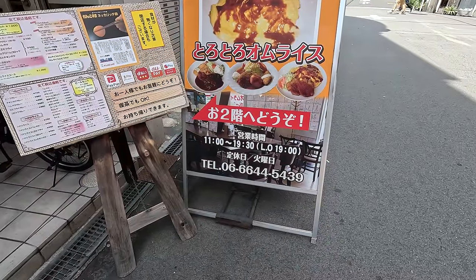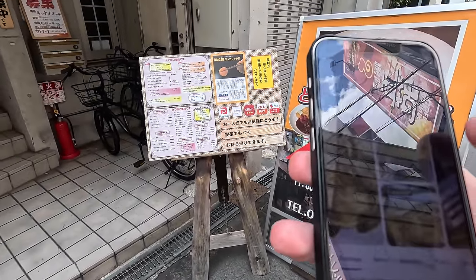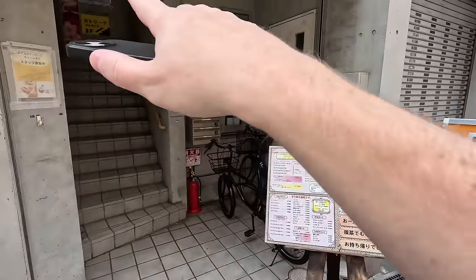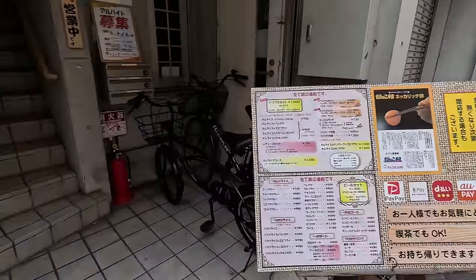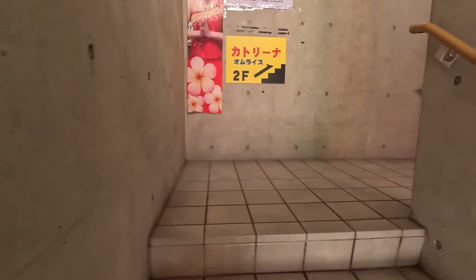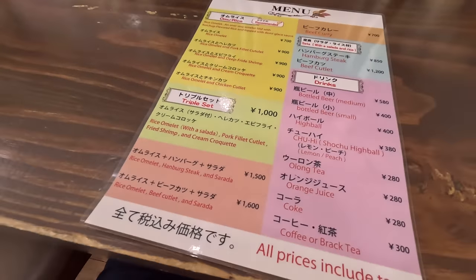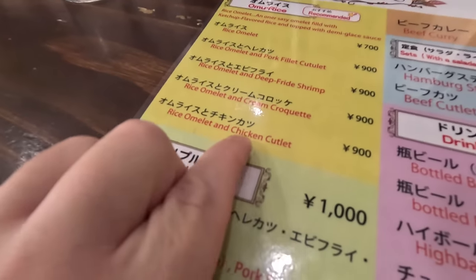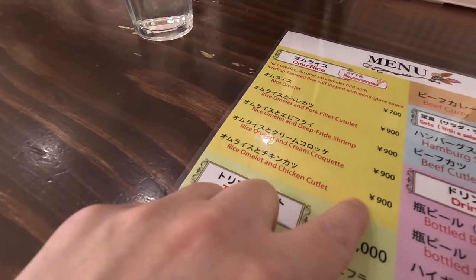Guys, well, I think this is it. Let me see here. Matching up the characters. Yes, that is it. Okay, second floor. So this is the Omu rice spot that has very high reviews. So let's go in here and find ourselves some omu rice. Okay, so here it is. Reasonably priced menu items. I think I'll go with the rice omelet chicken cutlet.